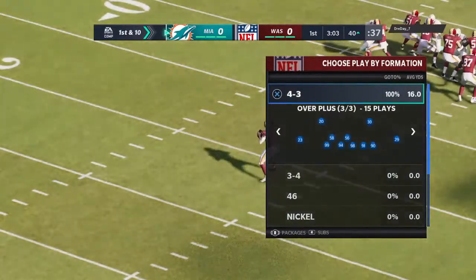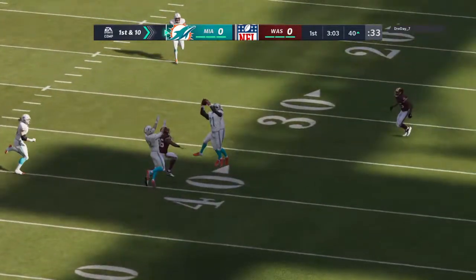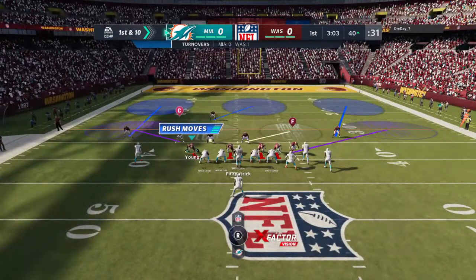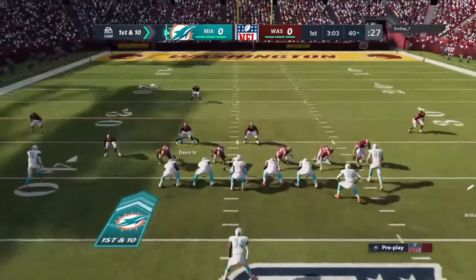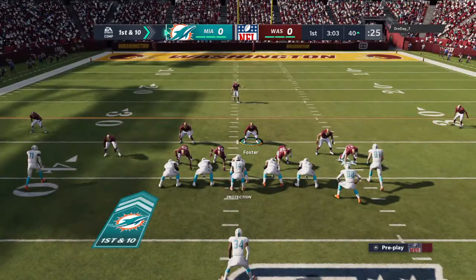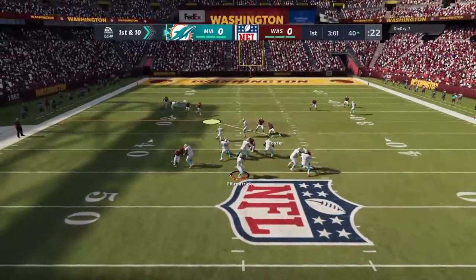Intercepted by the Dolphins. He's just got to be thinking, I hope that's not a harbinger of things to come. Very first pass of the afternoon picked. And where do you go from here? Because when you start that way, do you allow that to seep into you and stay with you the rest of the game? Or do you find a way out of it? We're going to find out.